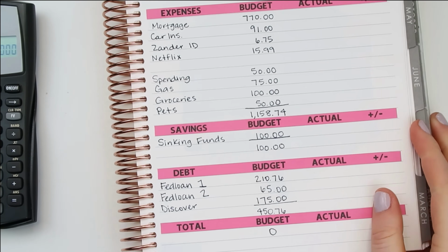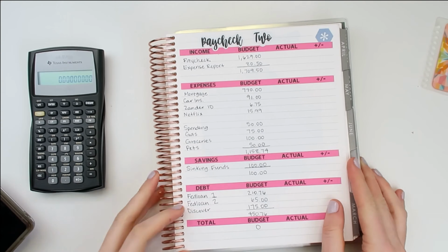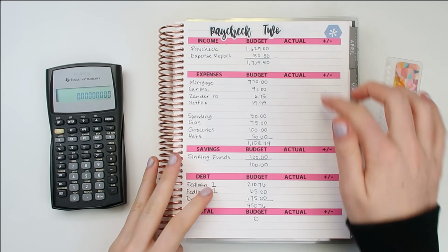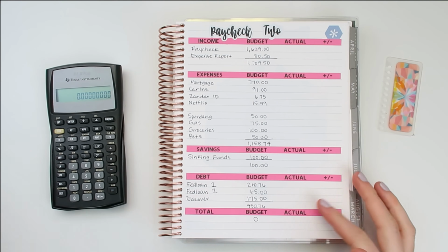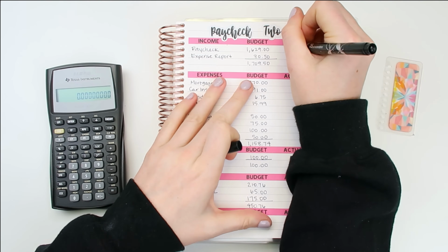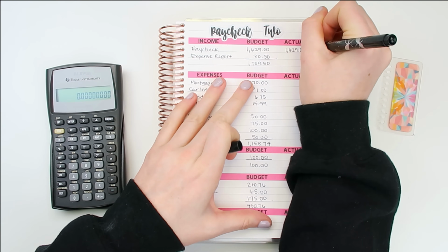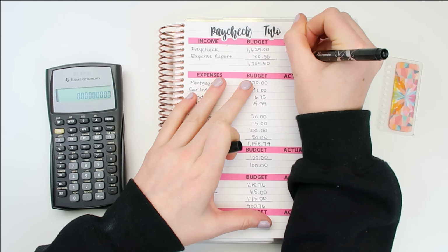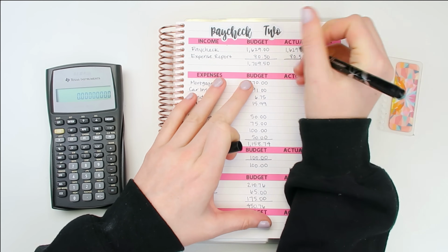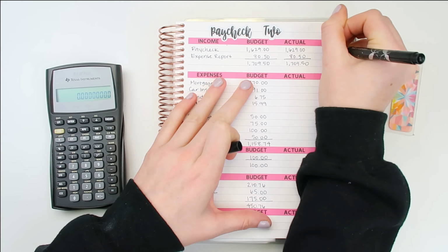As the month goes on, I will zoom you guys back out so you can see the whole thing. I will obviously update this and put in the actual numbers. For example, I already received both of these, so I know that I received $6,000. That would be awesome. $1,629, and I already received this $80.50. So I already know how much income I actually have received for the month, so I can update that section.